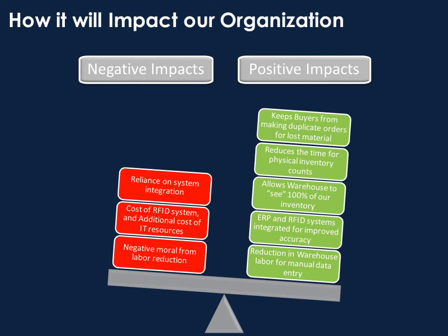There are both positive and negative impacts from implementing RFID technology within our materials management process, but the positive benefits our company would see in process efficiencies would far outweigh the negatives.